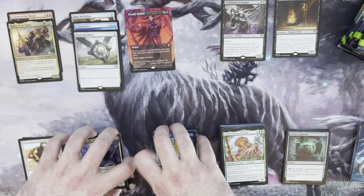All right. Reassembling Skeleton. Bloodchief Ascension. Again, like $3, and read the card. It does so much work. It's a very strong card, and it was really pricey prior to the reprint. So, sub $3, good time to pick it up. Hannah, Ship's Navigator. Is it Paragon after that? Generous Gift. Island. And our art card.